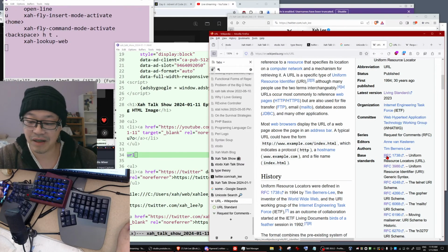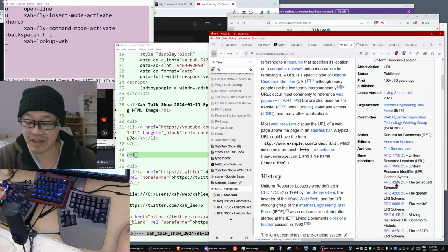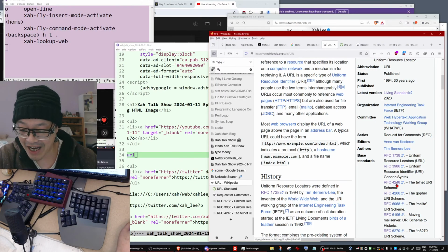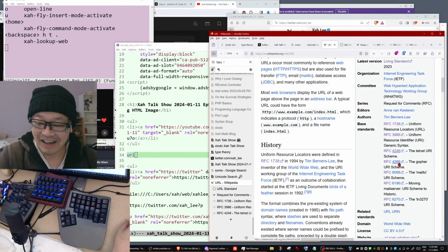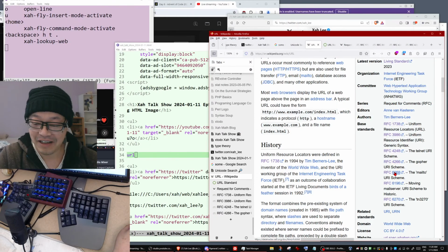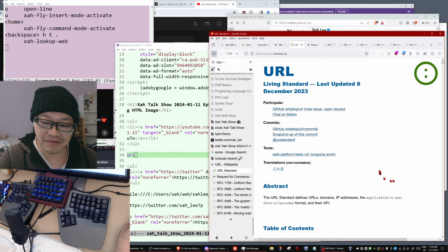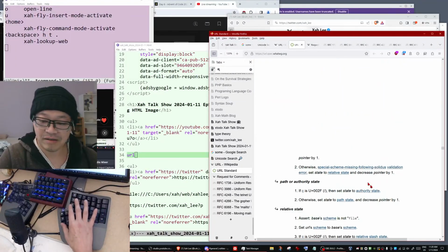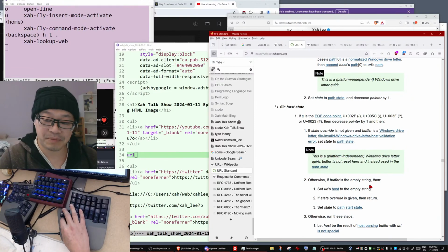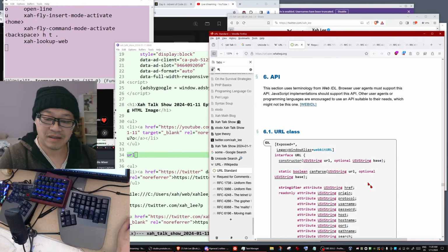Okay, wait, let's go there. RFC 1738. RFC 3986. Oh my God, RFC 4248. I just want a simple URL specification. RFC 4266. You see? So let's look at this. Now, the URL living standard. Oh my God, how many pages? This is 1 million pages. The URL specification. So for this simple thing, you got these problems.